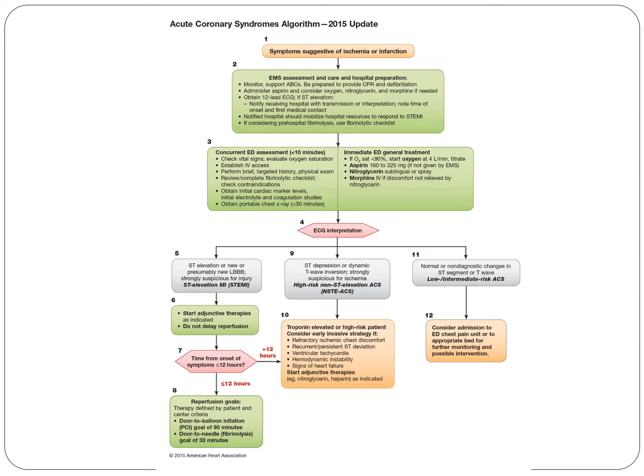So we're gonna go down to the next box. So concurrent ED assessment, meaning we're doing these things simultaneously and we're doing it quickly. We're gonna check vital signs, give an IV, a brief targeted history and a physical exam. We're gonna review and complete the fibrinolytic checklist, make sure that there's no contraindications like active bleeding. We want to draw serum troponin levels and get coags drawn and obtain a portable chest x-ray. Remember that one of the great mimickers of an MI is aortic dissection, and we want a chest x-ray. Or make sure it isn't something else that mimics, like a pneumothorax or something.